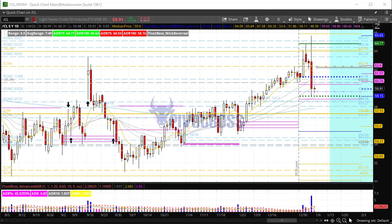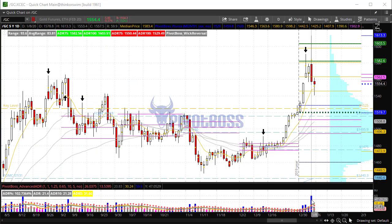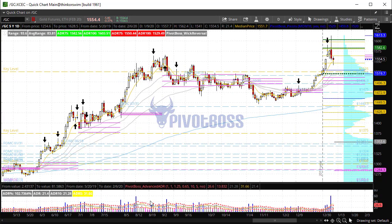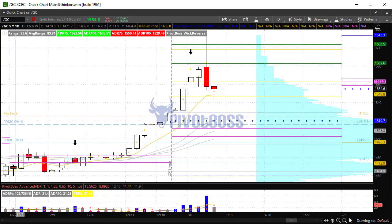If we take a look lastly here at GC, you'll notice another big range, high range day in the previous session. Again, you can see right here it's about 60 handles, 59.9. One of the biggest days we've seen here, not over the last many years, but big day. This one was 57.2, and that was back in August as well. So big time movement here for this one.